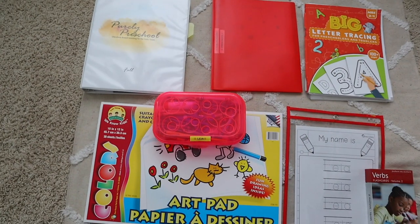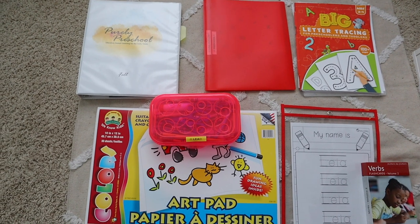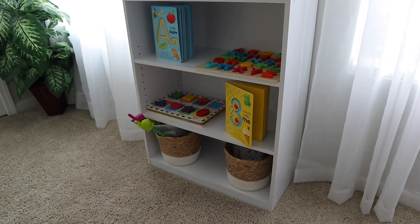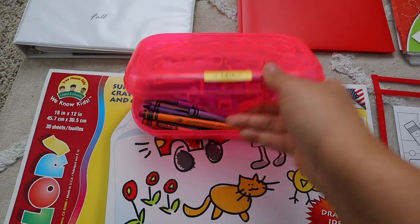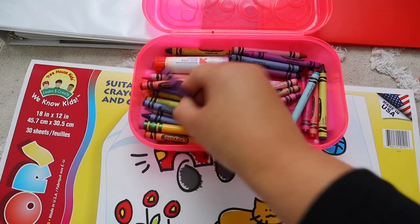So, okay, you guys, now I want to show you all the things that I have for Leia for fine motor skills. Now that I finished showing you all of the hands-on learning resources that I use for her. So these things right here, we typically do in the morning. And again, I have my Purely Preschool right here. Right here is Leia's little coloring box or pencil box. I have her crayons, you guys.